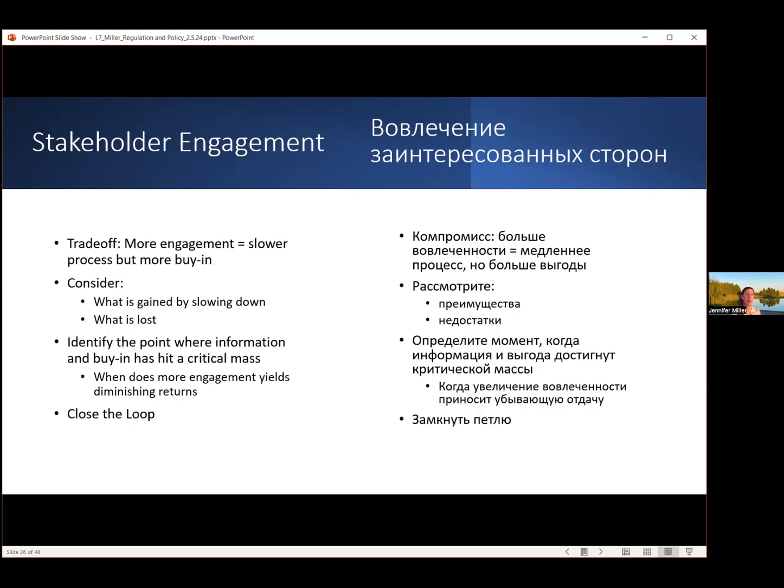There are trade-offs in stakeholder engagement. The more engagement, the slower the process, but the more buy-in. And so you need to think about what is most important. Is it speed, or is it getting everybody to come along with the decision making? Consider what is gained by slowing down and what is lost. You can identify a point at which information has hit what we call a critical mass, where additional time doesn't actually result in more information and more buy-in. And so you have to find that space.